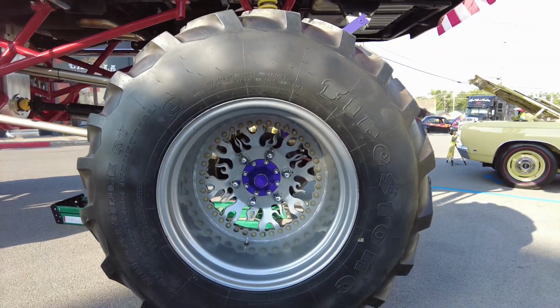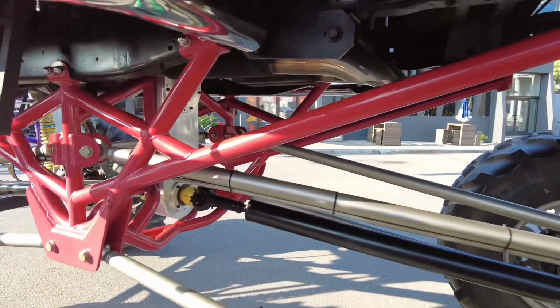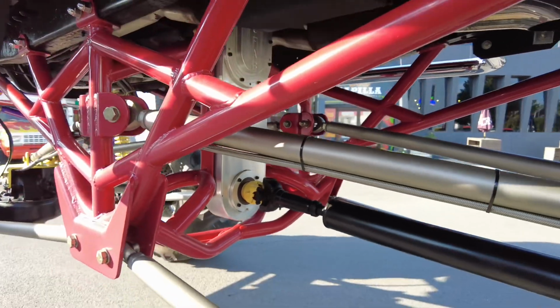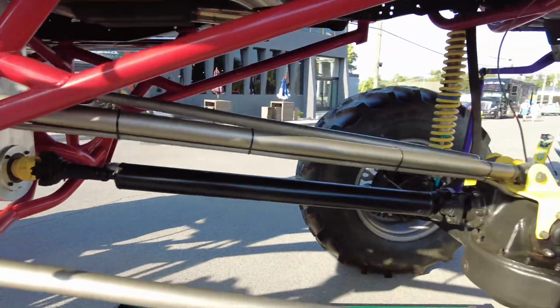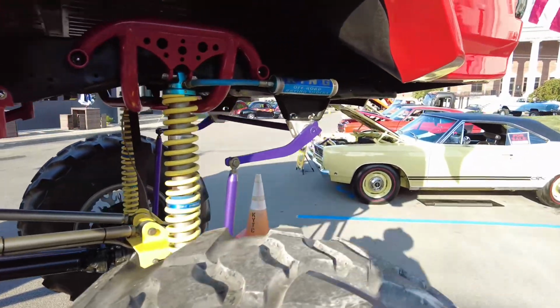It appears that there is a housing with a bunch of gears in it, and that's how they bring down the drive for the drive shafts. It's in there. They must have either made it at home, or you can actually buy that stuff, but it's absolutely nuts.